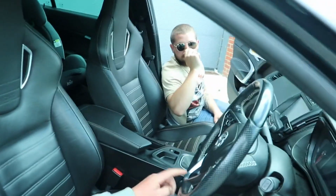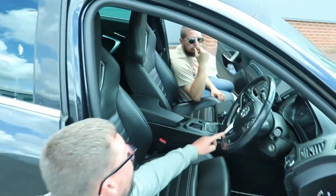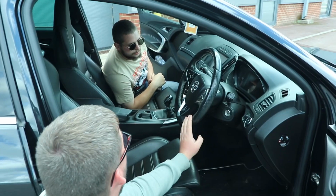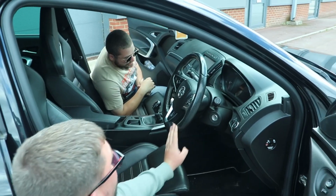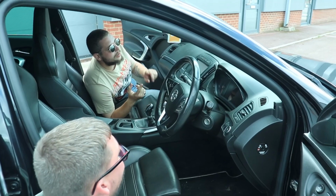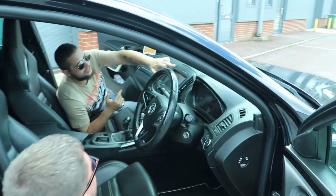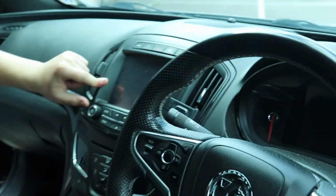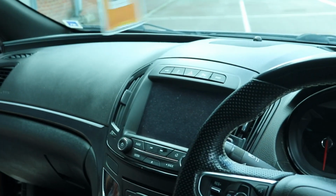Normally you'd see a VXR on the steering wheel here, wouldn't you? But it is black with white stitching, which matches the seats, which is quite nice, and they're also perforated. And it's got a button for VXR mode up on the dash here. It's also got sat nav, which is quite rare for these because most of them didn't. And being a manual as well.